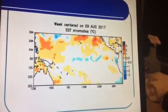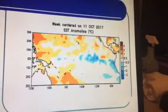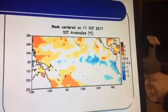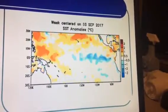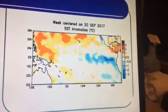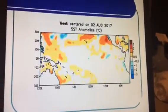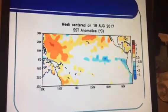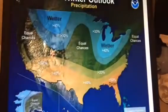So taking a look here, this is what's going on right now. You can see the blue, that's cool air. That's a sign of La Nina. So we're looking at La Nina starting to kick in. It's not going to be a strong La Nina, it's going to be a weak La Nina, which actually favors snow in the area, even though it favors above average temperatures for the majority of the season.